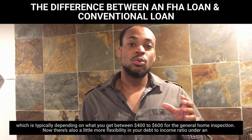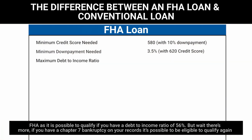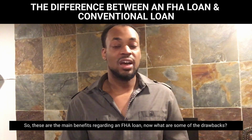Now, there's also a little bit more flexibility in your debt to income ratio under an FHA loan, as it is possible to qualify if you have a debt to income ratio of 56%. But wait, there's more. If you have a Chapter 7 bankruptcy on your records, it's possible to be eligible to qualify again after 2 years. Or if you have a foreclosure on your records, then it's possible to be able to qualify again after 3 years. Both are shorter year requirements than the conventional loan, which I'll get to in a little bit. So these are the main benefits regarding the FHA loan.